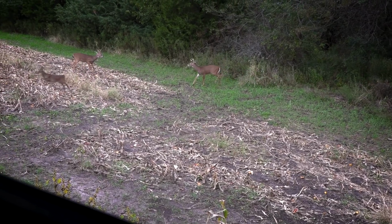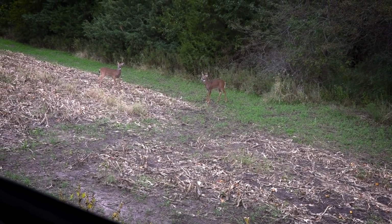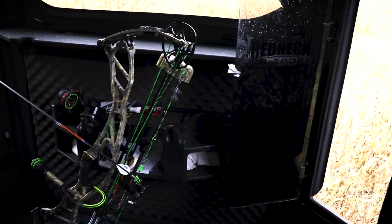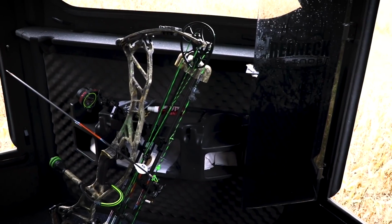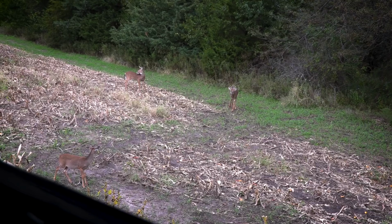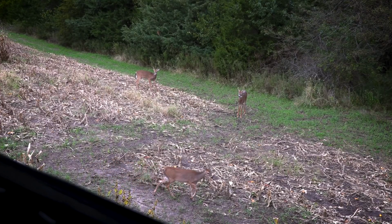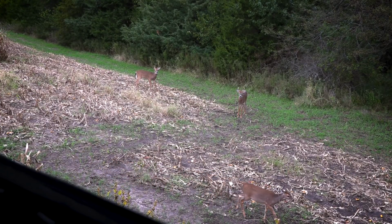But you can't be everywhere at once, so we had fun hunting that Wolverine buck, but Picket Fence was in here last night all the way up till about 2 o'clock. We had pictures of him. So I feel like he might still be right in here. So that's why I'm back here. We'll see if we can get an opportunity at him.